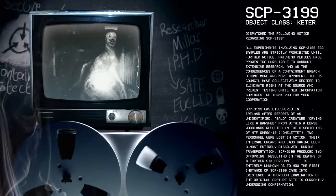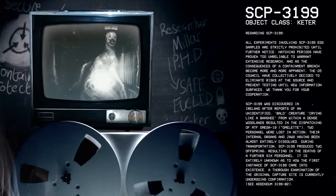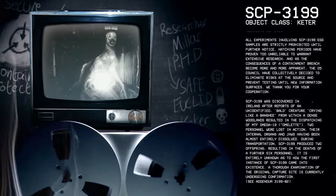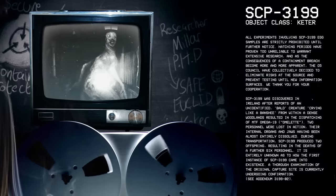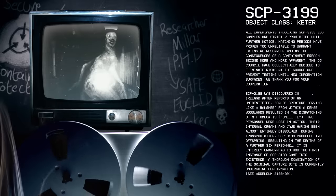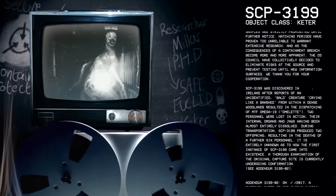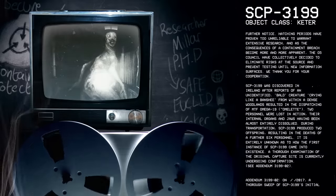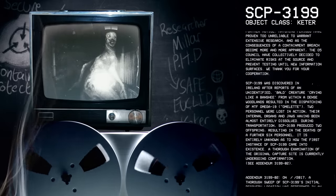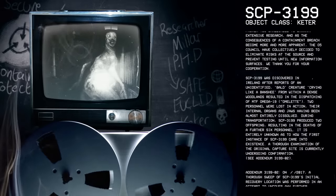All experiments involving SCP-3199 egg samples are strictly prohibited until further notice. Hatching periods have proven too unreliable to warrant extensive research, and as the consequences of a containment breach become more and more apparent, the O5 Council have collectively decided to eliminate risks at the source and prevent testing until new information surfaces. We thank you for your cooperation.